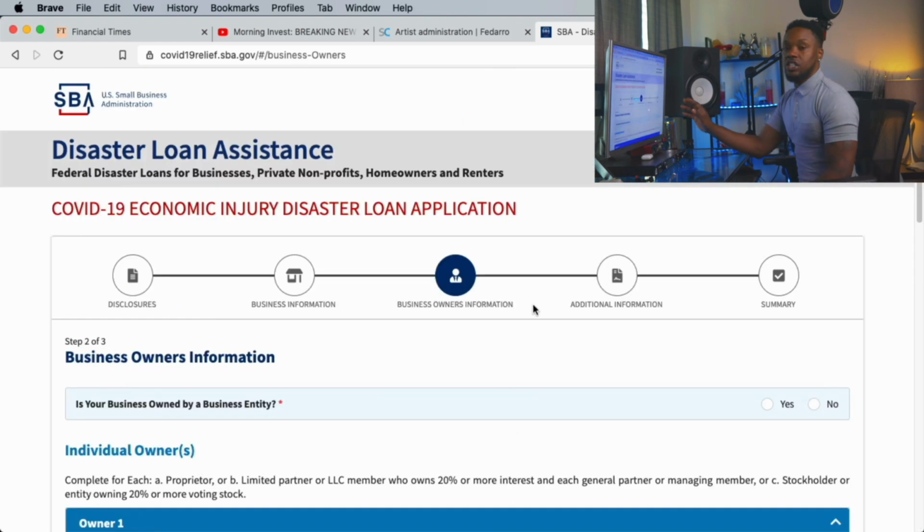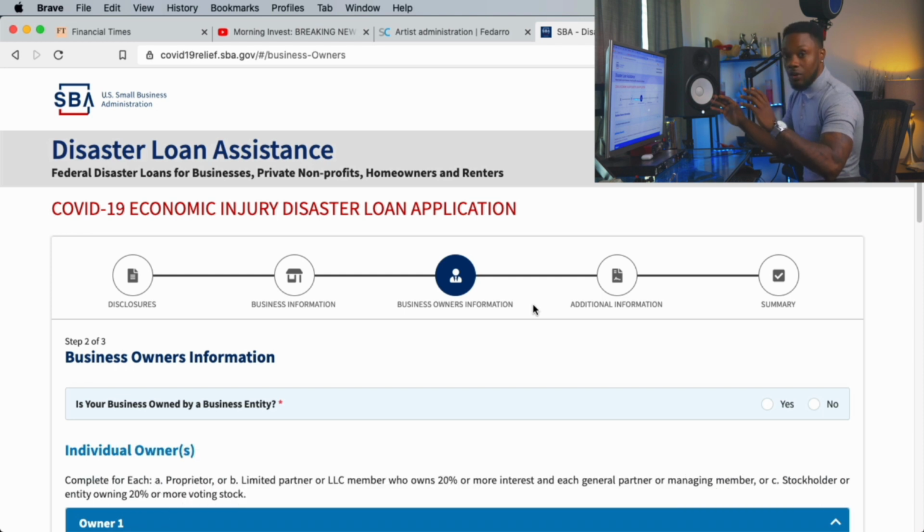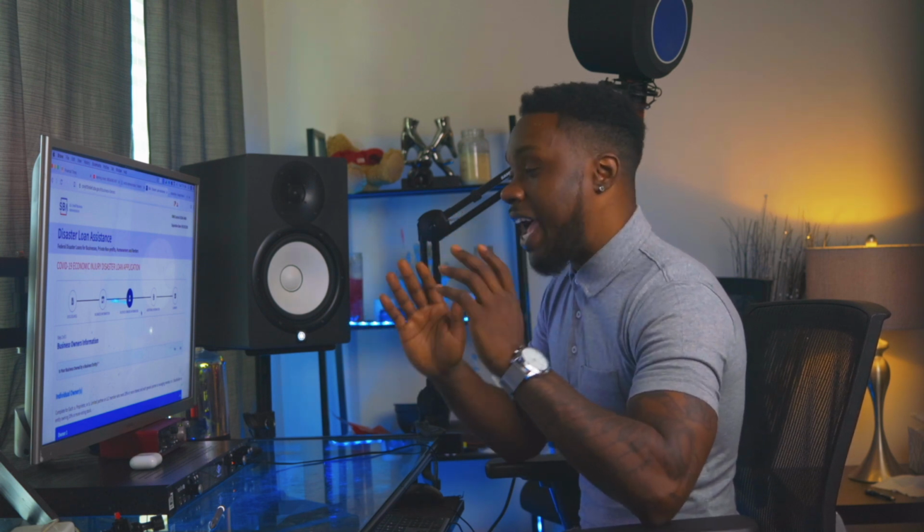Now with the next additional information, they're going to ask you for your routing number and your bank account information, because they're just going to drop the grant portion into your account. They're not going to send you any emails. They're not going to send you any information. It's going to come from the state treasury department. So the last time they did this disaster loan, they allocated around $30-40 billion. The money was gone in like 2 weeks. So you have to act fast.